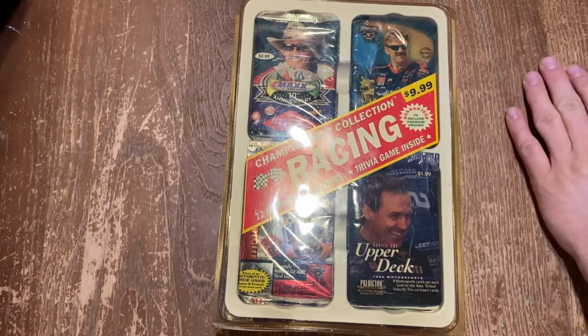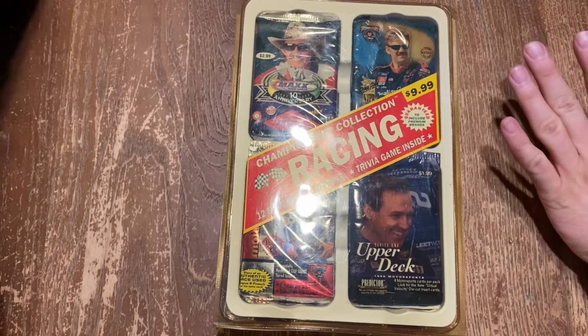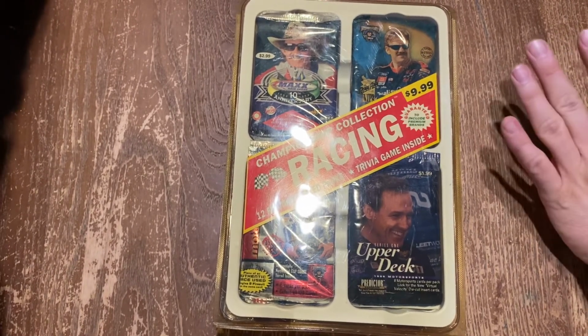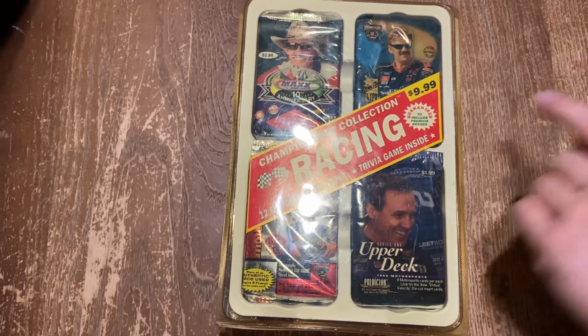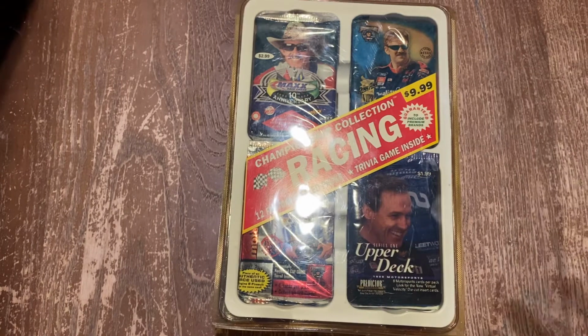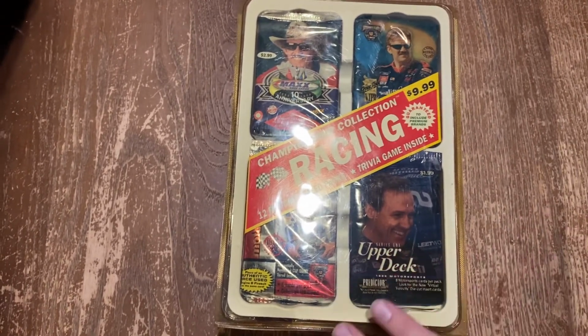Josh found this recently, and he showed me, and I was like, that's amazing. I love ripping weird packs, unique things, and I said I will buy that from you right now. Name a price. So he named a price, I bought it from him, and I said, hey, do you want to open it? Then we can both see what kind of cool stuff there is. There are some potential autographs. This is a 1988 12 factory sealed pack NASCAR box.